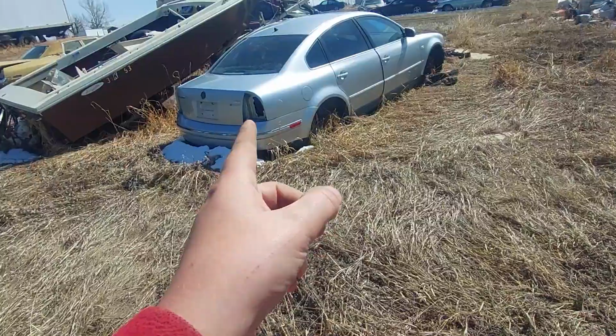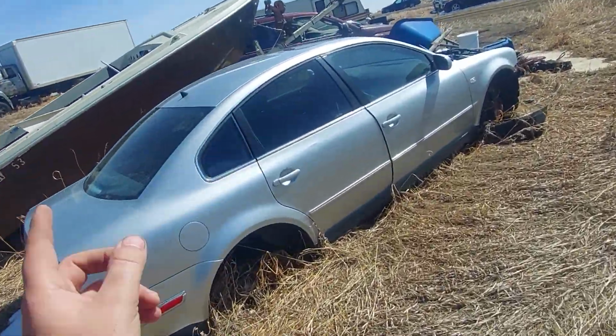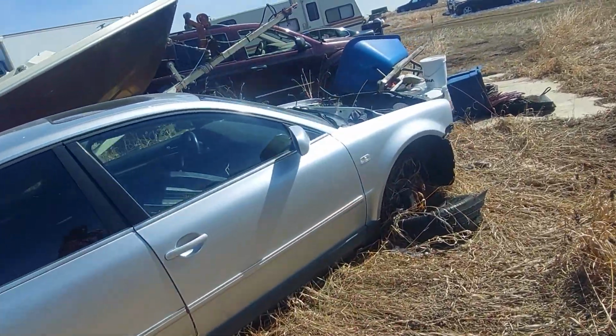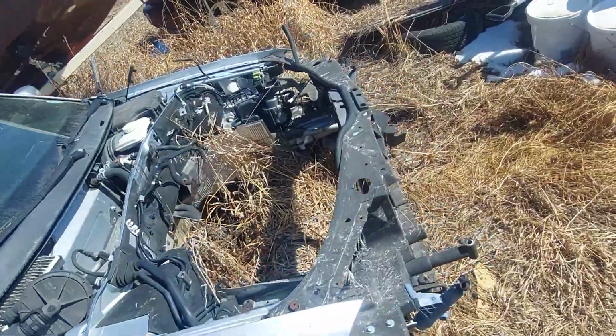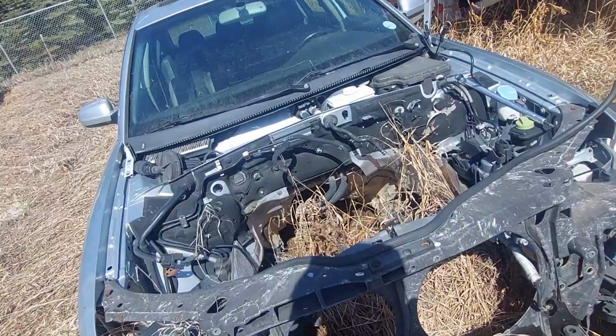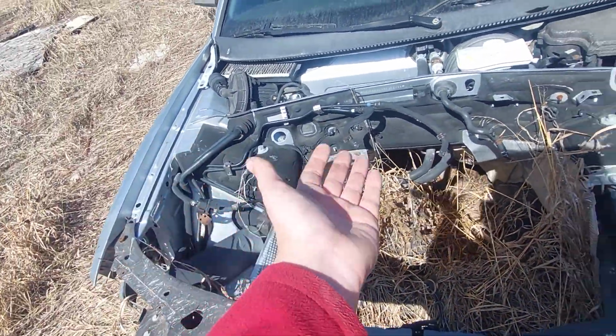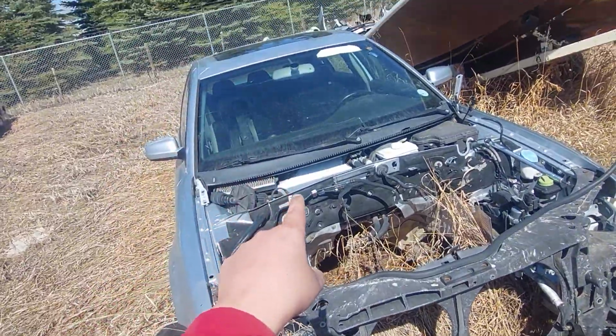Ooh, now this is kind of a rare beast. This is a Volkswagen Passat W8 4Motion, which the W8 is no longer under the engine bay, but they were essentially two 4-bangers, I believe, combined to make an 8-cylinder engine for these. And being a 4Motion, it is all-wheel drive. So that is really, really cool.